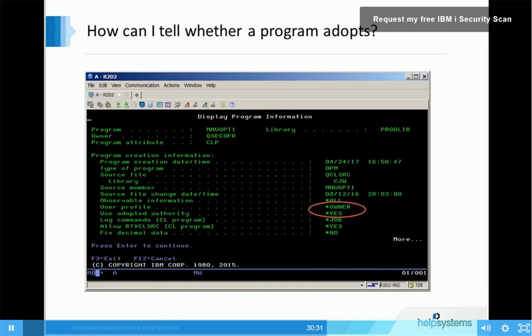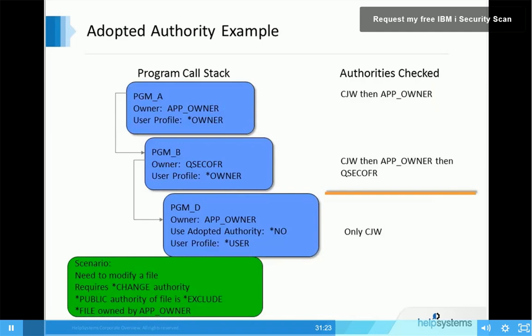By default, that attribute will be set to star user, but in this case, I've changed it to be star owner. So when this menu option runs, it says user profile star owner. Because this program is owned by QSecOffer, as long as this program is active in the call stack, whoever has invoked this program has the authority of QSecOffer. When the program ends, the authority goes away. So it's very temporary, but it can be used in a variety of ways, so that I don't have to permanently grant authority to my users to access either database files or to run a command and so forth.